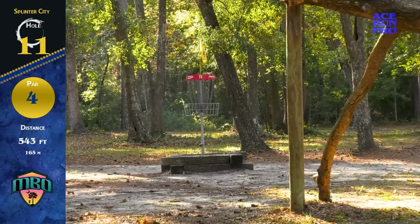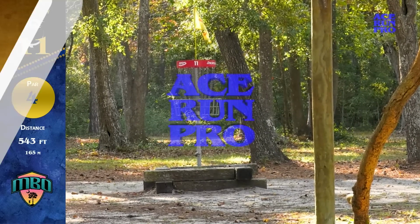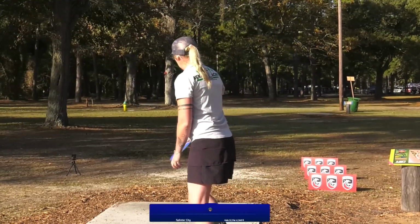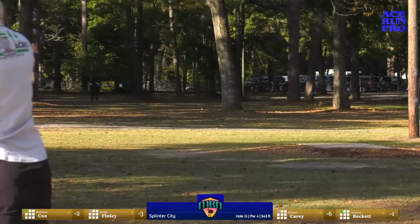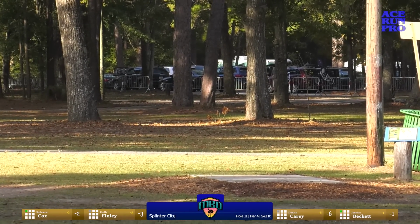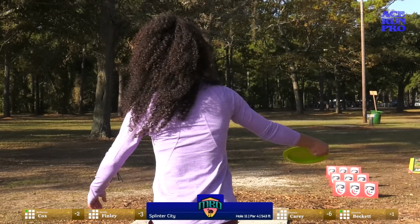Left, middle, right, low, hyzer, tomahawk. It's a great design. It's a great hole. I absolutely love playing it. It is a par four, but I'm hoping to see some threes here. Jessica sends a drive out into the field. That'll set up nice.